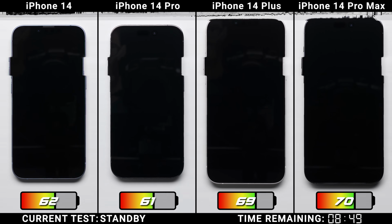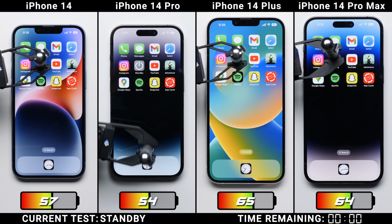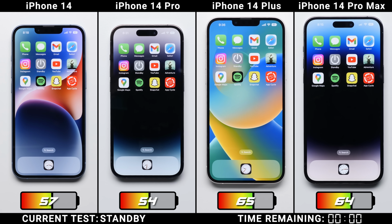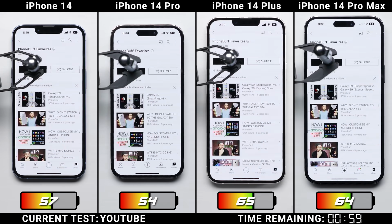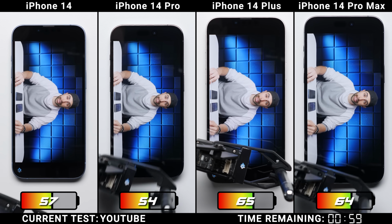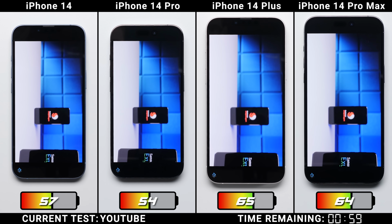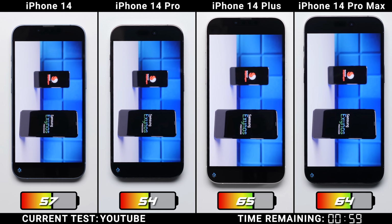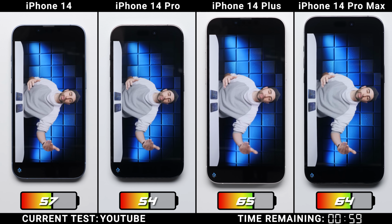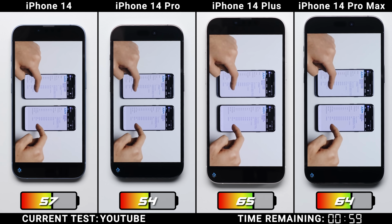We'll do a separate always on display battery test later, but after 16 hours with their screens off the entire time, both of the Pro models did significantly worse here. The 14 Pro does 4 points worse than the standard iPhone 14, while the 14 Pro Max does 3 points worse than the 14 Plus. I don't know if this is an optimization thing with the A16 or what, but it allows the standard iPhone 14 to pull 3 points ahead of the 14 Pro and the 14 Plus 1 point ahead of the 14 Pro Max.